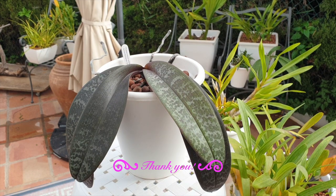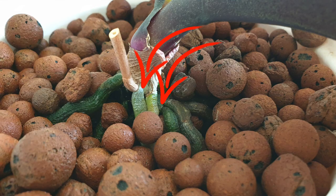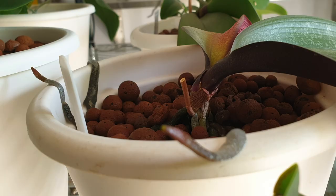I am updating you on my Phalaenopsis schilleriana because approximately a year ago, if not a little bit more than that, I posted a video where I addressed what I considered a Phalaenopsis schilleriana phenomenon. Specifically, why does a Phalaenopsis schilleriana dump a leaf every time it starts new root growth, and then possibly another leaf when a new leaf starts? So basically, every time a Phalaenopsis schilleriana does something when it comes to active growth, an older leaf is sacrificed.